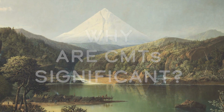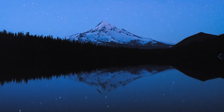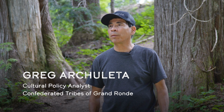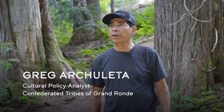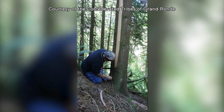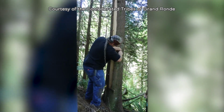In the Cascade Range, where the trees are fairly old, they're over 500 years old. There have been different time frames of when they were peeled. So we have some ancestral ones that are fairly old. Today we continue to peel the cedars for the bark for different cultural purposes.